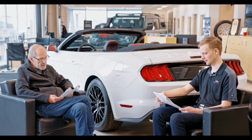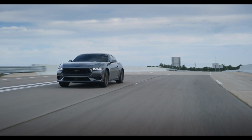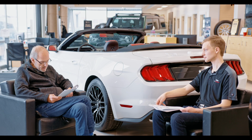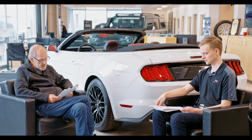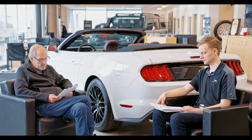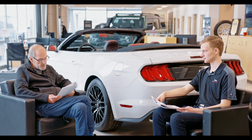Got it. Speed sign recognition with intelligent speed assist when equipped with 6-speed manual. Speed sign recognition with intelligent adaptive cruise control and intelligent speed assist when equipped with a 10-speed automatic. So a slightly different operation system there for the cruise control stick versus auto.